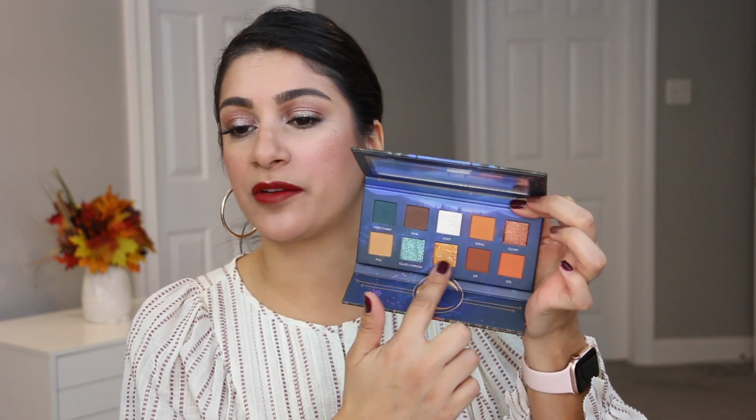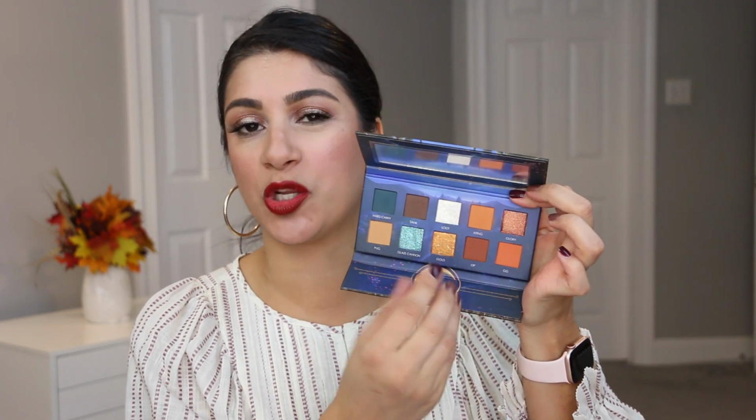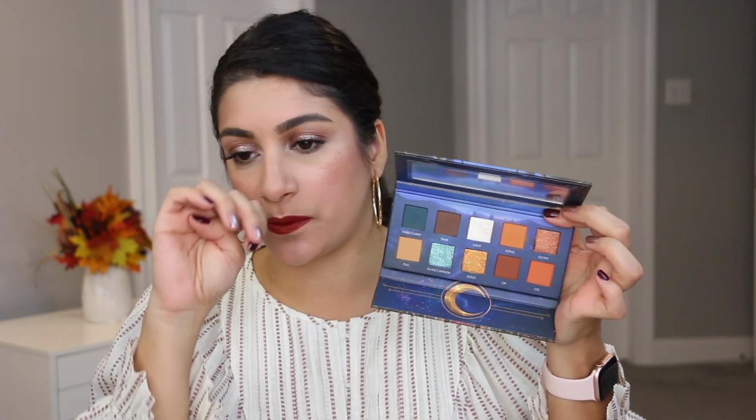I love that they have a nice ratio between mattes and shimmers. And it's interesting though, because the shimmers are a little bit different. Some of them are glitter toppers, some of them are actual shimmers, and then some of them are kind of a hybrid. They're mixed in with other pigment colors. Like this orange one has a lot of white in it to make it a little bit different. And this is more metallic than this one would be. You're getting different finishes within each palette, and each palette is different from one another.